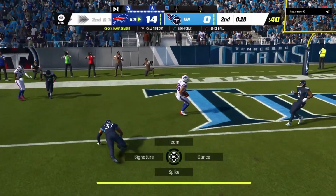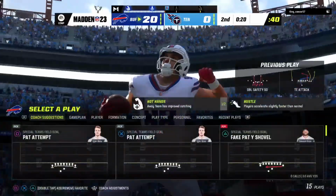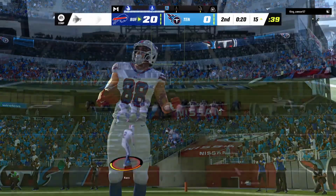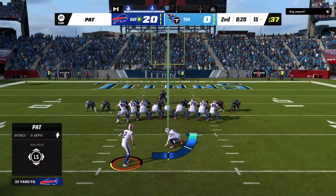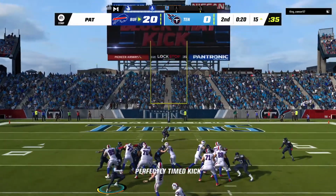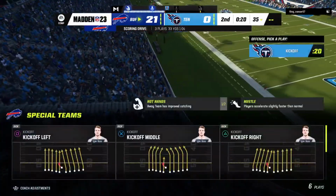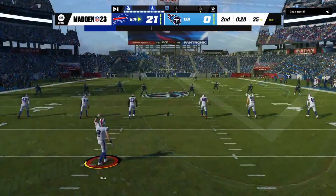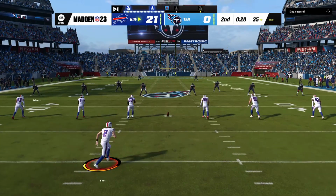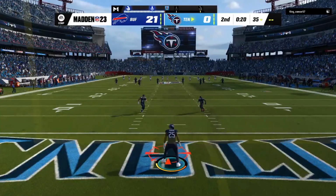This is caught. Touchdown, Bills. Dawson Knox, a touchdown grab from Josh Allen. And the Bills will extend their lead here just before halftime. Extra point by Bass, up and good. And that makes the score 21-0. So not much time to speak of remaining in this first half as the kick's away.